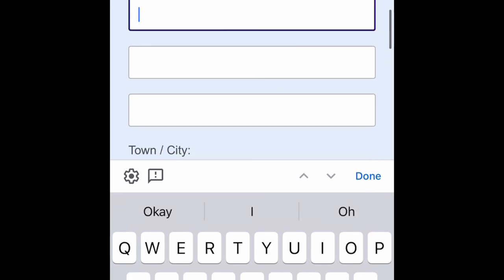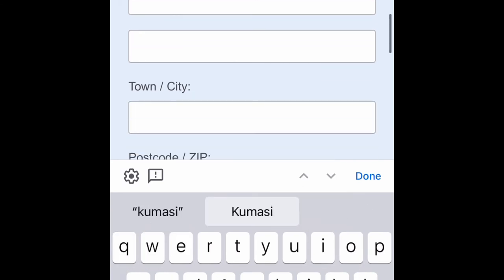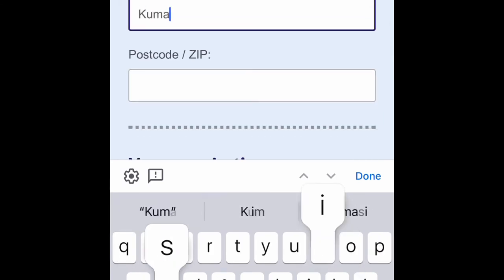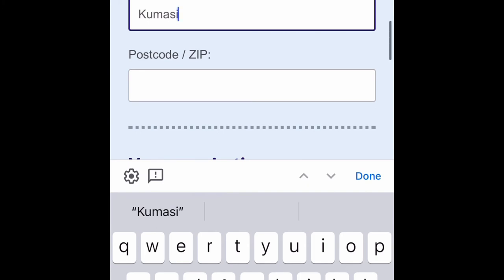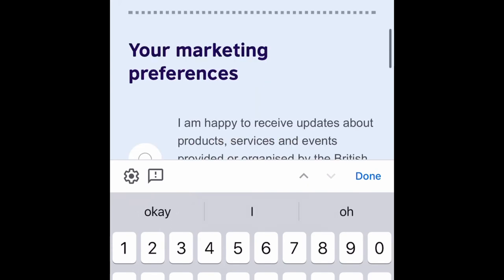So you need your postal address. So let's say Edum, Kumasi. That's the city, Kumasi. If you don't know the postal code, don't worry, but it's always 00233 or something. Oh, I've forgotten. You can just leave it blank.